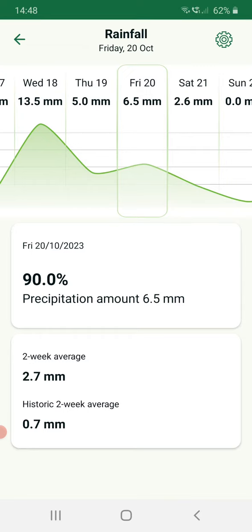If you look at the bottom here, you've got a 2-week average. So for a week forward from now and a week back, we are averaging at 2.7 millimetres of rainfall per day. Historically, we're averaging at 0.7. So I'm no mathematician, but that's at least 4 times as much as normal for a difficult time of year.